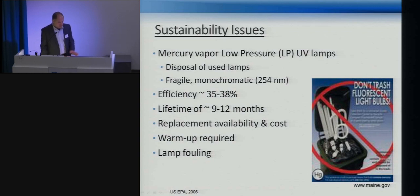Efficiency of UV systems: the low-pressure systems are about 30 to 40% efficient from the energy standpoint. They last about a year, and you should think about the replacement of those. Some systems may need some warm-up time, so the lamp comes on, you might need to wait 30 seconds before you can actually run the system, unless it's on the whole time. And then you saw the issue about lamp fouling, that needs to be thought about if you have water that's concerning and has a lot of foulants in it.